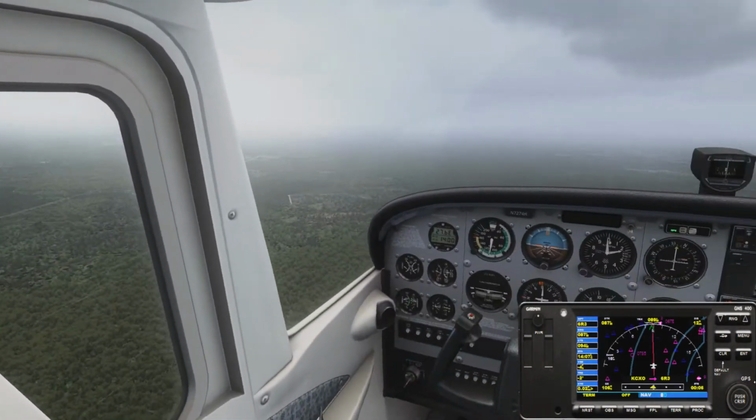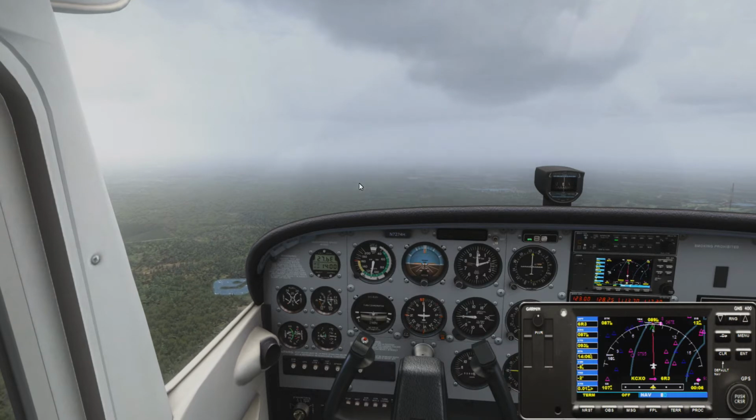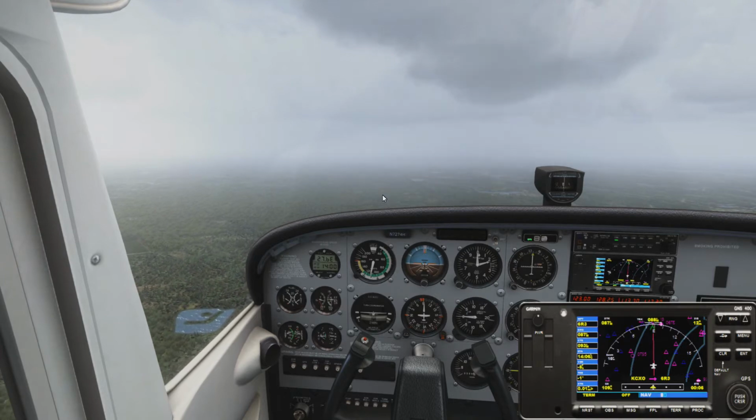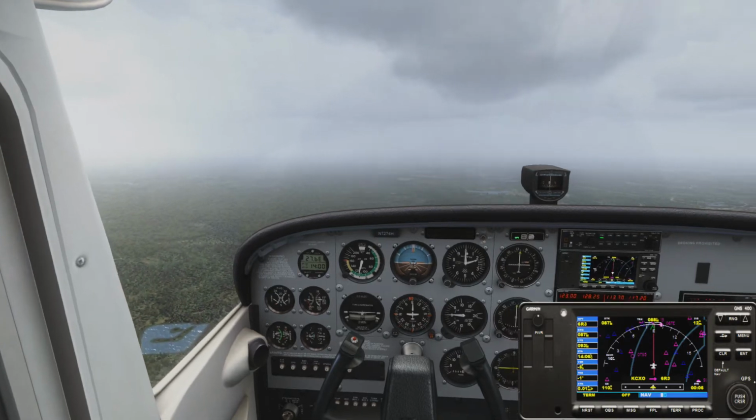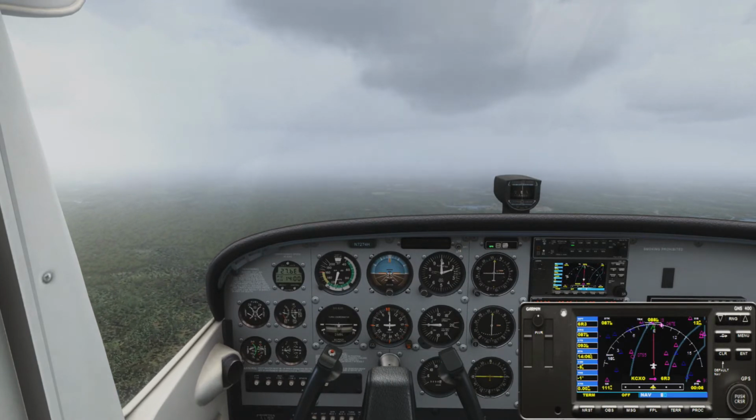But at 2,000 feet, that'll put us almost 2,000 feet above. So, about 1,100 AGL for the pattern, that'll put us 900 feet above them. We should be fine. I believe that the standard is between 500 to 1,000 feet above that. So we'll be alright.